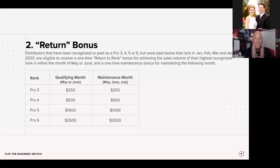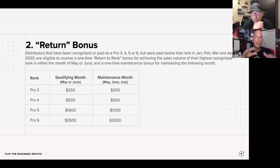Pro 6. So guys, get this. You may have hit Pro 6 3 years ago and been paid as a Pro 5 for the last, say, couple years. And now they're pushing you to stretch for Pro 6 in May, get $2,500 extra in your pocket, hit it again in June, get an extra $2,500 in your pocket, or hit it in June and hit it again in July. So anybody that was paid below one of these ranks is eligible as long as you're returning to the highest rank that you were ever paid at, if that makes sense. You had to have been paid below it in January, February, March, or April. Okay?